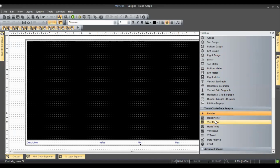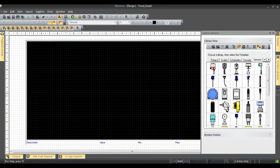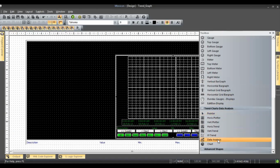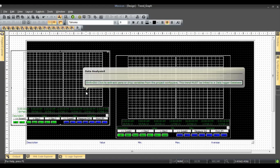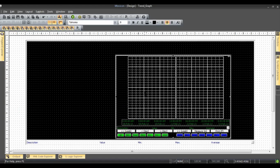You can also draw the plotter, which is also available. If you want the plotter, it will plot the information of your X and Y data. Okay, so trend analysis is all available like this, or you can use these data analyzing tools. Past data, present data comparison with respect to minutes, hours, seconds, you can do so many things. Plenty of tools are available like this.